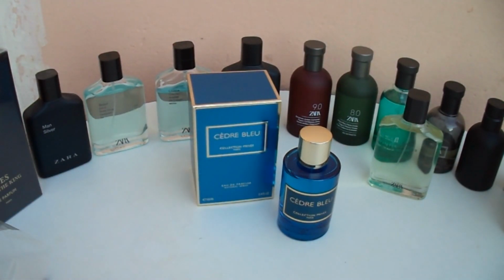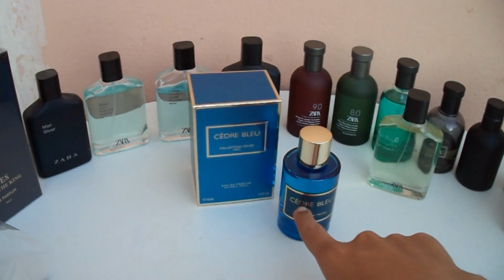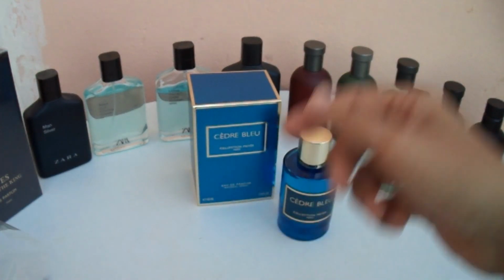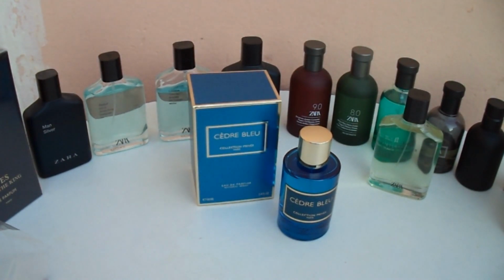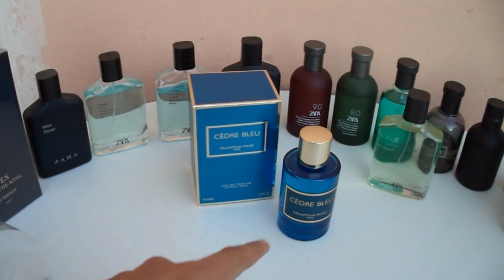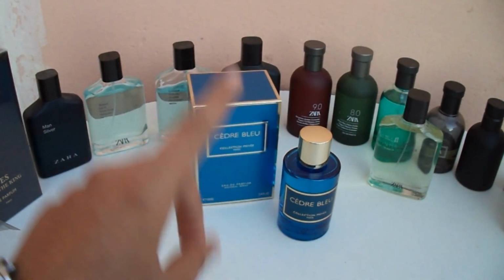And it does remind me of a fragrance, but I cannot figure it out right now. I'm trying to think which fragrance this smells like. It is super fruity, but I don't really sense any cedar. Cèdre in French translates to cedar in English, and I don't smell any cedar here, to be honest with you guys. And it's musky. It's very musky. I get the musk right now. Synthetic musk.